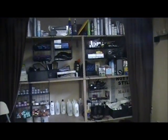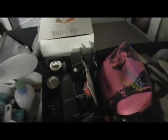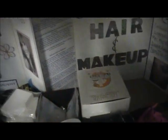Normally these are closed because there's a lot of storage back here. On the right, just to show you guys a little bit, these are all nail polish things. This is all products that I have extras of, like MAC eyeshadows, MAC foundation. I got some e.l.f. products, different things like that I haven't done any tutorials on. And then here is just miscellaneous body lotions, things like that, extra sponges and different products that I haven't tried.